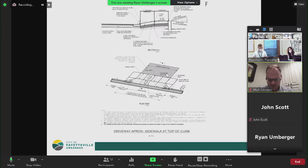And then I will, I guess, just highlight some of the things that you'll likely be hearing from some of our other staff members. In terms of water and sewer, the applicant is intending to extend water and sanitary sewer service throughout the development. The property currently has access to a 6-inch water main along the north side of Old Farmington Road, and a 6-inch sanitary sewer main along the south side of Old Farmington.